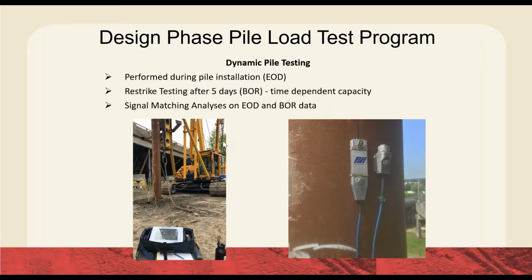So the first step was to install these piles, a pretty typical dynamic test pile program, EOD testing, and then coming back 5 days later and evaluating time-dependent capacity, because that was the real key here. We were seeing blow counts of 15 to 25 blows a foot during initial drive, and capacities that were well less than what we were shooting for. And I guess that brings me to something I didn't want to gloss over.